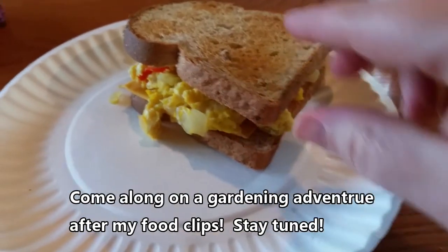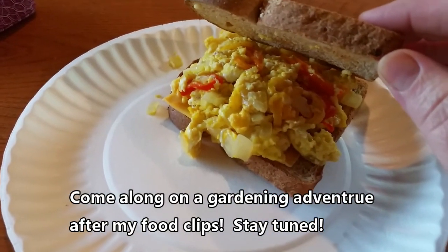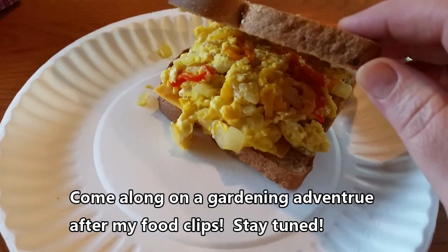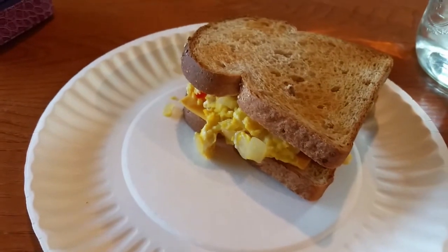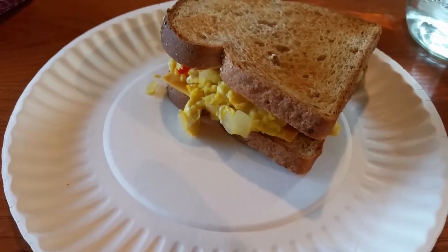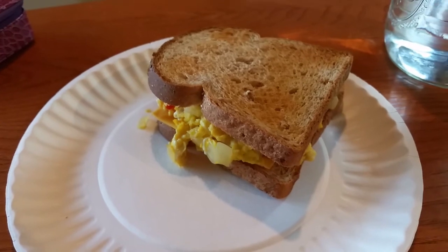I have a breakfast sandwich here. It's scrambled eggs with the sweet baby peppers, onions, garlic, and 2 scrambled eggs. So that's 6 points for that sandwich. Got my water and still working on coffee. And that is the breakfast that we're having this morning.